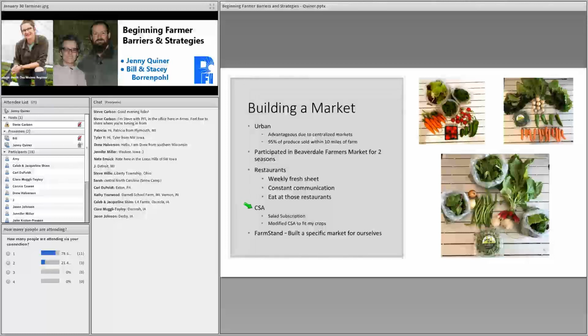So we also started a CSA. Now it's a modified CSA and I call it a salad subscription. And these pictures over here are all just examples of what weekly shares look like. This is modified. I got the idea from a farm in North Carolina called Fair Share Farms, and it really fits the model of the food that I grow. So since I'm not growing a huge diversity of crops, I didn't think it made sense for me to just do your typical CSA because there's not as much, like I said, diversity with what I'm growing.